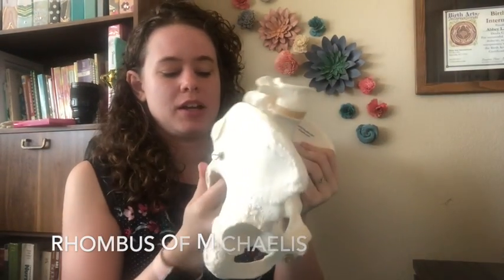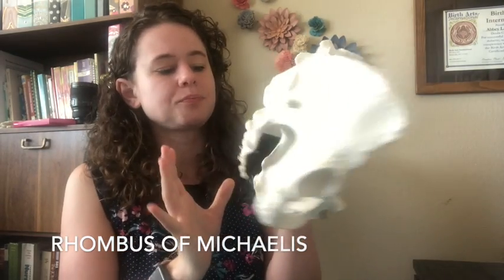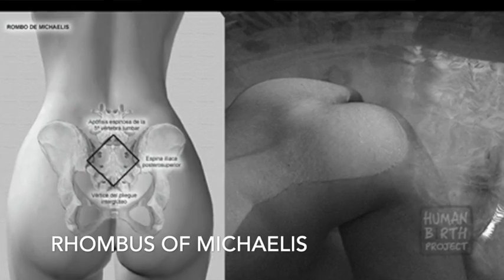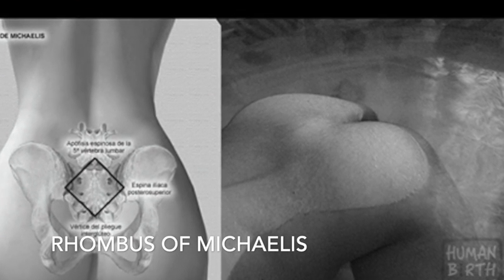The next one I'm going to show you is called the rhombus of Michaelis, which is my favorite. It is so fascinating. Using my helpful pelvis here, and we talked about it earlier in the course too, the rhombus of Michaelis is right around here. So as the baby comes down the birth canal, it's going to push on these bones and push them out. And sometimes the rhombus of Michaelis can remain out for a little while after birth until it slowly settles back into place. Now, when the rhombus of Michaelis appears, it is not a good way to show dilation. It is a good way to show that baby is in the birth canal and working his way out.